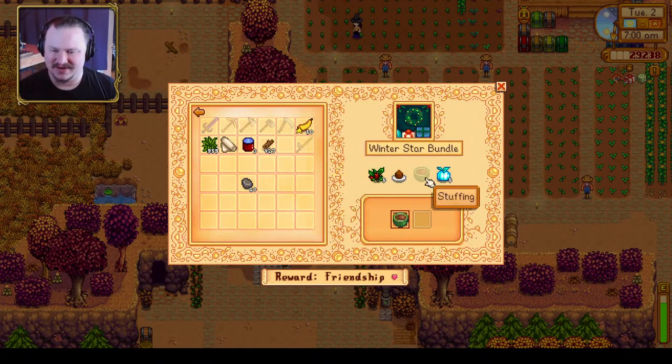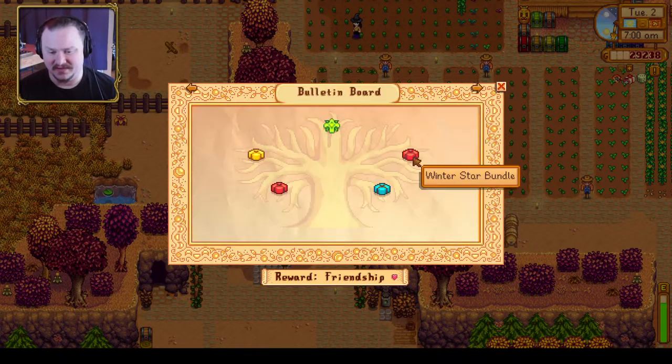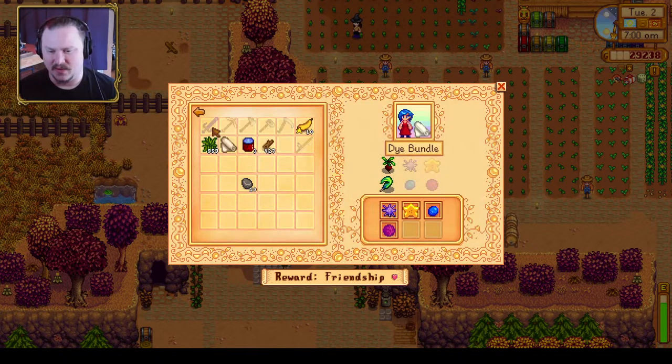Bulletin board, which requires any number of things. We could do holly or plum pudding or powder melon. I'm thinking plum pudding might be something we can get sooner rather than later. We'll have to find out. Hopefully holly ends up spawning before winter, otherwise this friendship bundle might take a while. Dye bundle's on its way. We got the duck feathers coming.